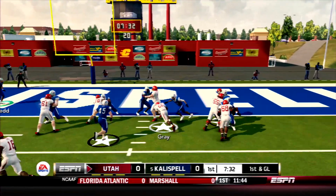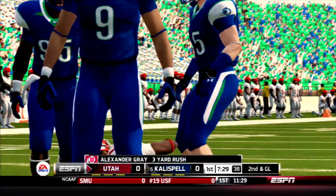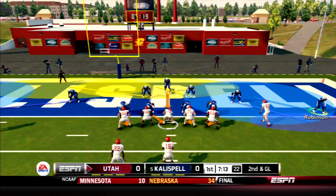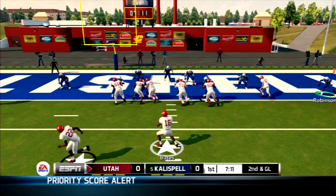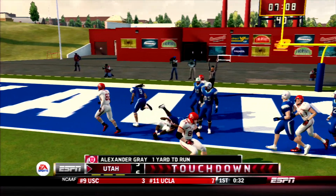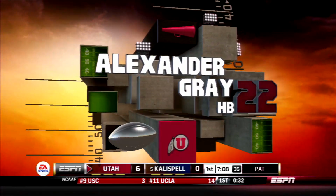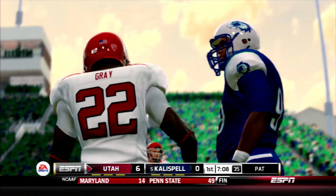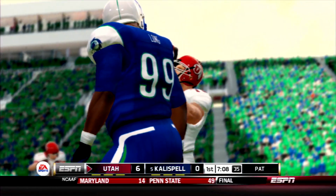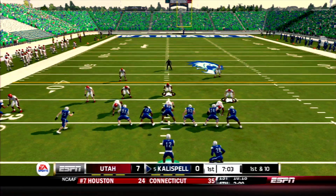It's 1st and goal. Handoff inside, and this is Alexander Gray getting 3. This red zone defense always tough. 2nd and goal. Bates flipping. Gray into the end zone. And Utah forces the 3 and out and immediately goes down the field to score first. A surprising start today. How do the Warhawks respond?